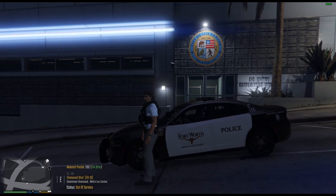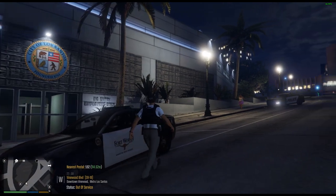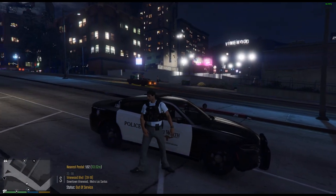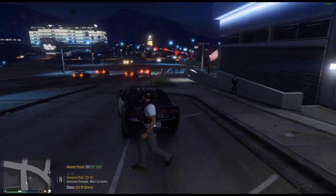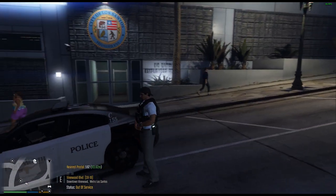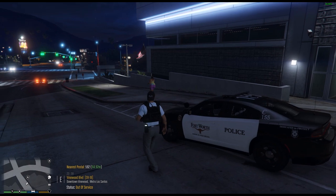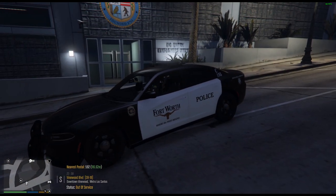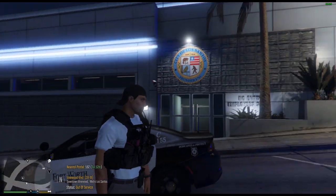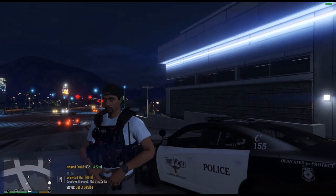And this is going to be a Fort Worth PD livery that I actually did myself. I have a Tahoe, and I also have an F-150 in my game, but I'm going to choose this Charger. It's absolutely amazing. We're going to do an evening type of vibe. We haven't done one in a bit; we've usually been doing daytime. So we're going to do a nighttime patrol. This is the livery, like I said, for Fort Worth PD. I don't have an EUP for Fort Worth PD, but I just put this together, and it's like an undercover type of deal. We're going to roll with that.